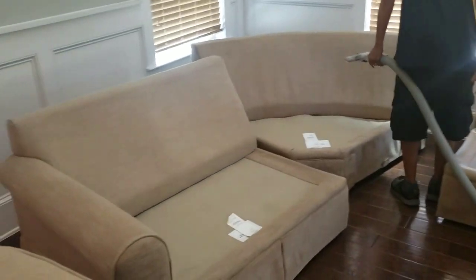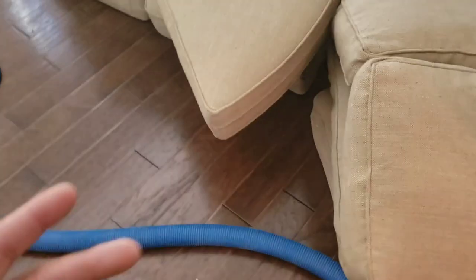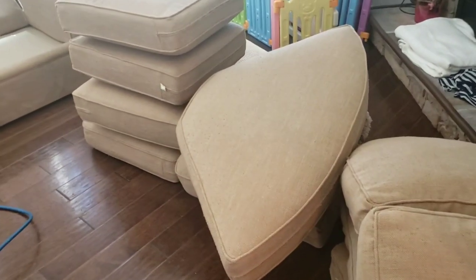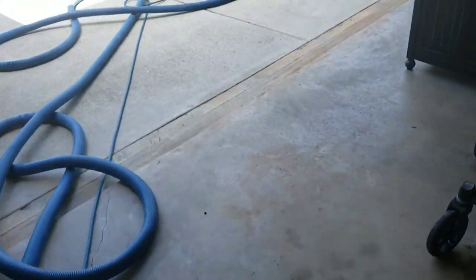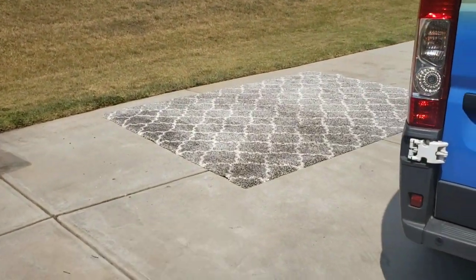So this is what we're doing today. You've got the sectional sofa. DeAndre right now is just cleaning the base of the sofa, and then he's going to hit the pillows, both sides. Again, it's not bad, but these are the kind of customers that keep their property investments well-maintained. And then we're also going to be doing this over here outside. After we're done with the sofa, we're going to clean that rug right there.